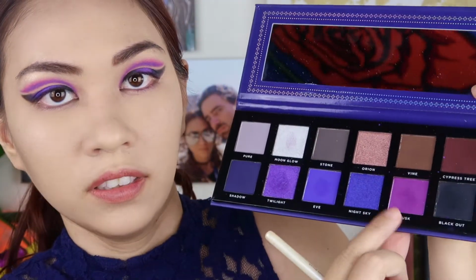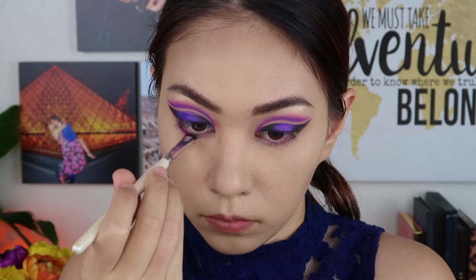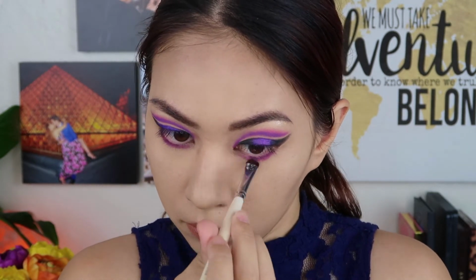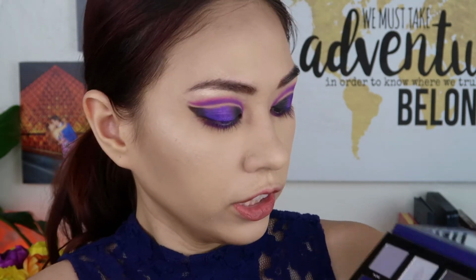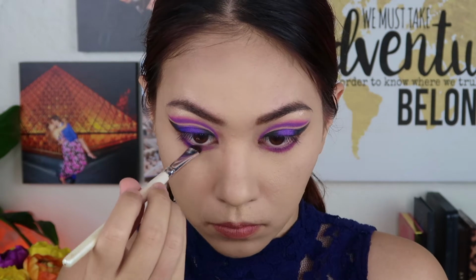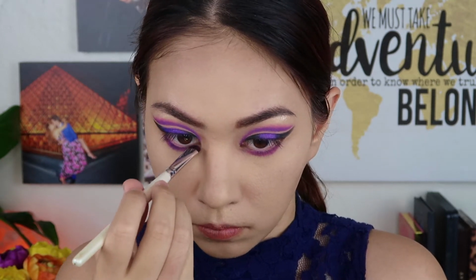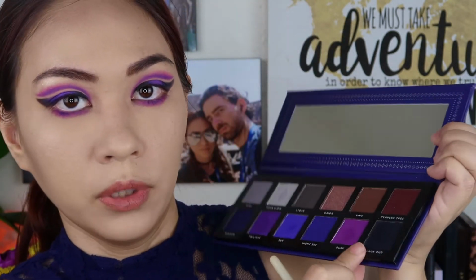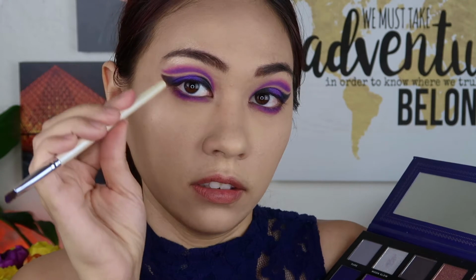Okay, and now for the lower lash line, I'm gonna go in with Dusk. And then just to darken it up, I'm gonna go in with Eve. And just for the outer third, I'm gonna go in with that black color and just connect it to that one.